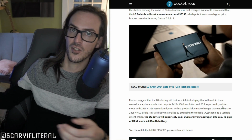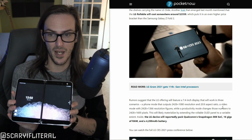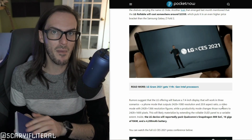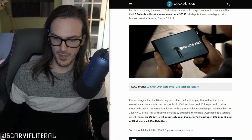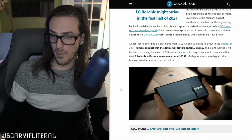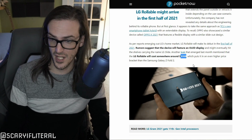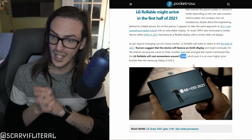If you're a Surface Duo user, each screen is a 3:2 aspect ratio. So if you look at that video, that looks to be about accurate. Obviously, Snapdragon 888, 16 gigs of RAM, and a 4200 milliamp hour battery, which is probably sufficient. The other part of this rumor, though, is that this thing could be anywhere between, I've seen up to $2,500. So they're saying $2,359. I've seen even higher than that. This thing is going to be very expensive.